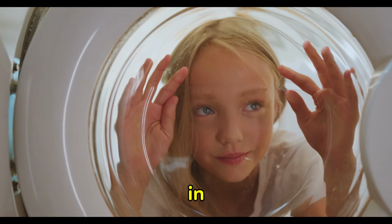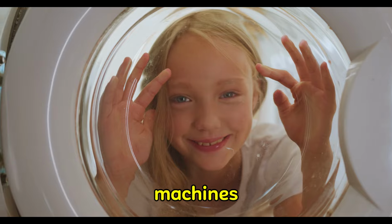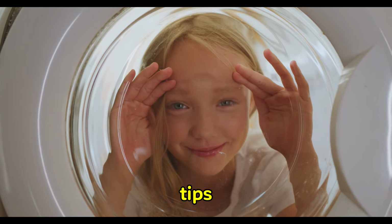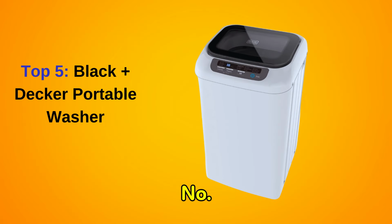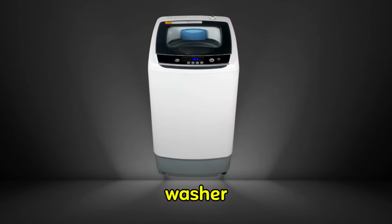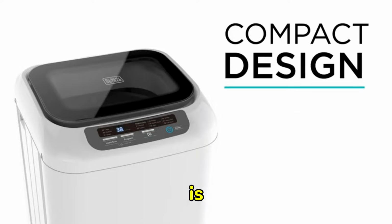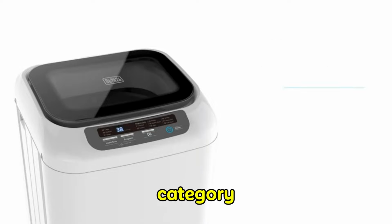To assist you in your decision-making, we've outlined the top 5 washing machines, along with their key features and tips, to help you select the best one for you. Number 5. Black & Decker Portable Washer. If you're seeking the best compact washer, take a look at the Black & Decker Portable Washer, which we believe is the top choice in the portable washer category.